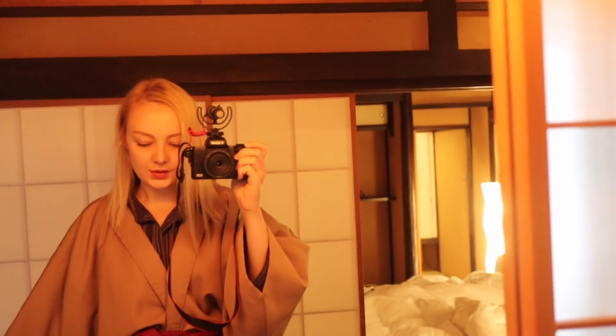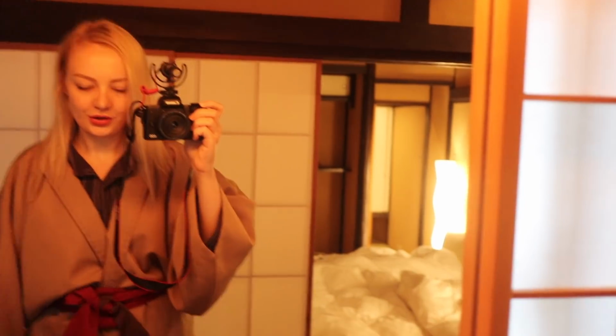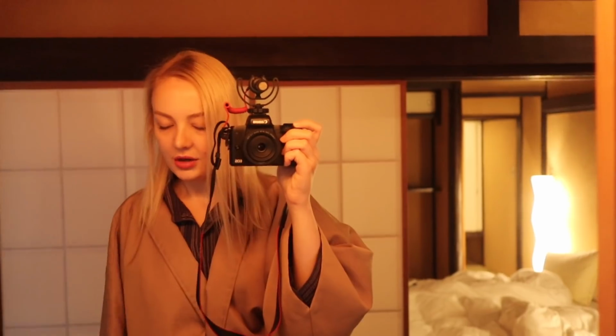So one of the best things about staying in a Ryokan is that you do not have to get ready for breakfast. You can just go down in the robes that they give you. It's so convenient and really, really comfortable. But yeah, this is breakfast time now, so let's go down and have a look at what they give us. I'm really excited because the dinner was super good, so I expect the breakfast to be even more amazing.